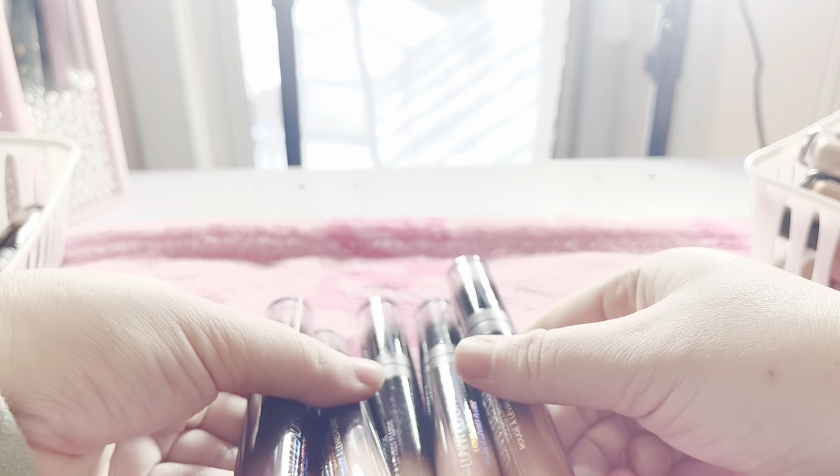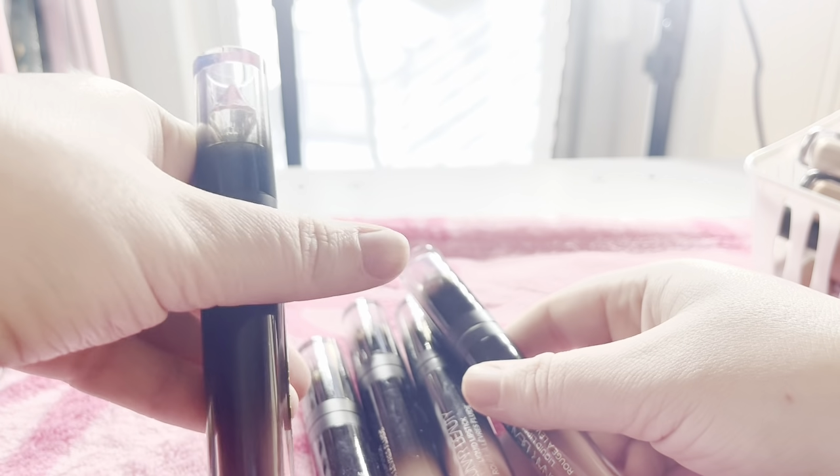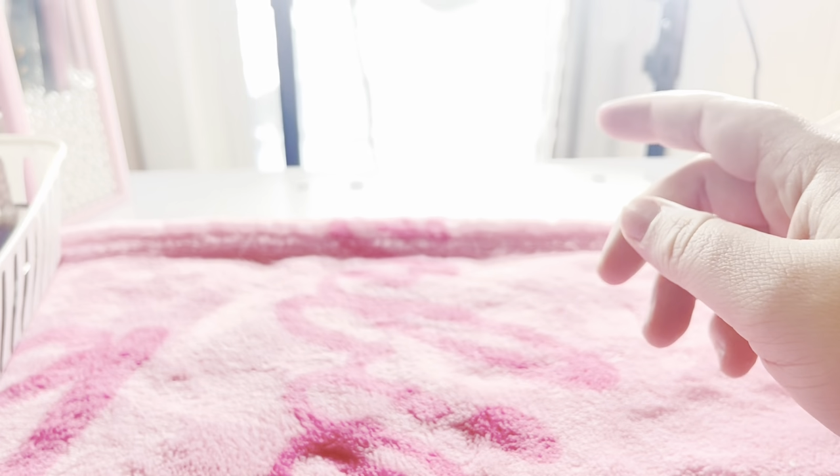Yes, Sailor. We have this one in the shade Daydream. We have two Perfections. Why do I have two? I wonder. Okay, so we definitely don't need two of the same one. So I'm gonna go ahead and declutter one and keep one. Grief. And then finally we have the shade Abyss, which is kind of darker and moodier. So we are gonna keep those. And that is the bulk of the liquid lipsticks. So we'll move on to the next section.